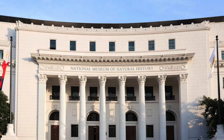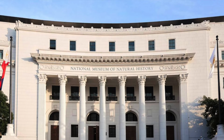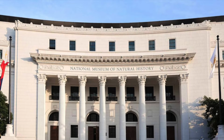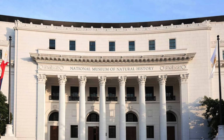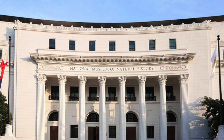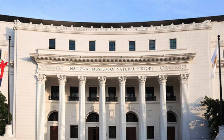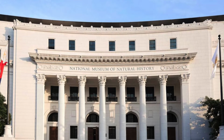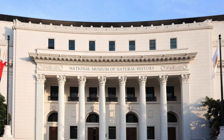So, the first one is the National Museum of the Philippines, and it is located at Padre Burgos, Manila. If you go to a school like De La Salle University, you can see the National Museum around there. Actually, it was near La Salle. Last year, I went to La Salle to visit some friends and saw this National Museum.